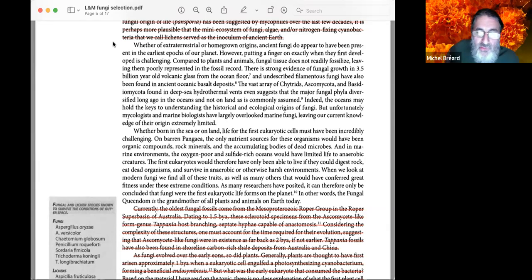Whether born in the sea or on land, life for the first eukaryotic cells must have been incredibly challenging. On barren Pangaea, the only nutrient sources for these organisms would have been organic compounds, rock minerals, and the accumulating bodies of dead microbes. And in marine environments, the oxygen-poor and sulfide-rich ocean would have limited life to anaerobic creatures. The first eukaryotes would therefore have only been able to live if they could digest rock, eat dead organisms, and survive in anaerobic or otherwise harsh environments.